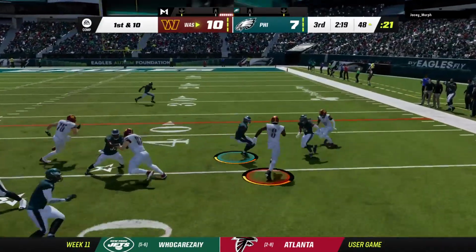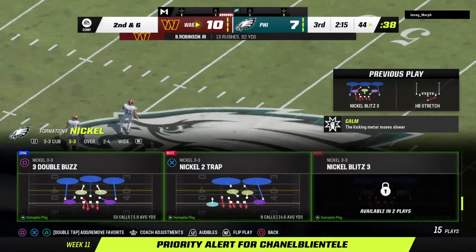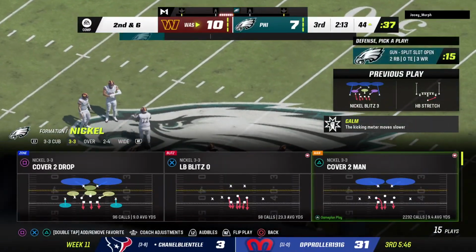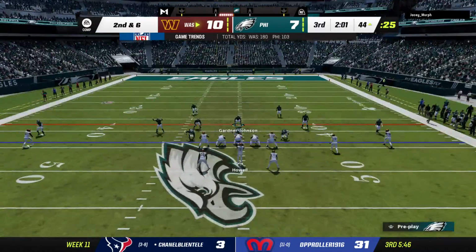On the give, here's Robinson, and he'll work down inside the 45. Brandon, all things considered, they have to feel pretty good about getting that type of a gain, considering the blitz that they just had against them.